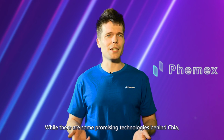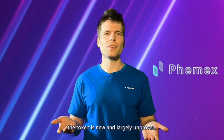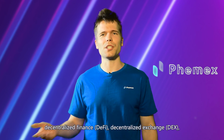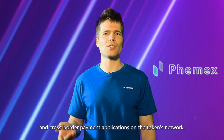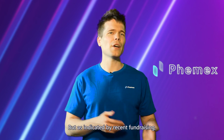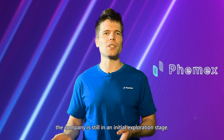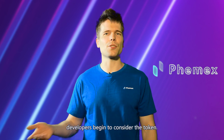While there are some promising technologies behind Chia, the token is new and largely unproven. Chia Network Inc. is seeking to foster the development of decentralized finance, decentralized exchange, and cross-border payment applications on the token's network. But as indicated by recent fundraising, the company is still in the initial exploration stage. It may be some time before decentralized app developers begin to consider the token.